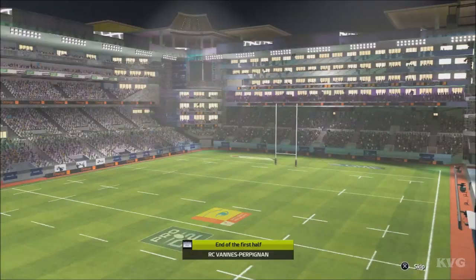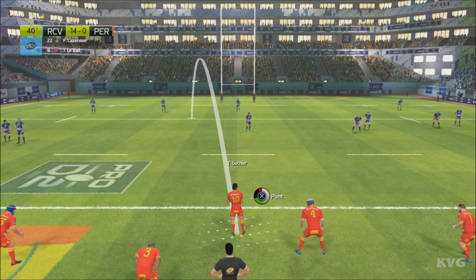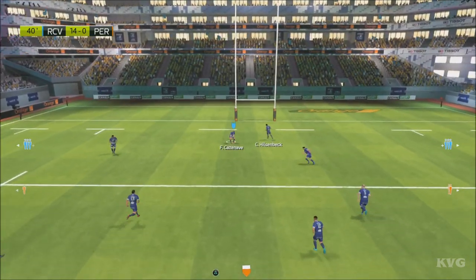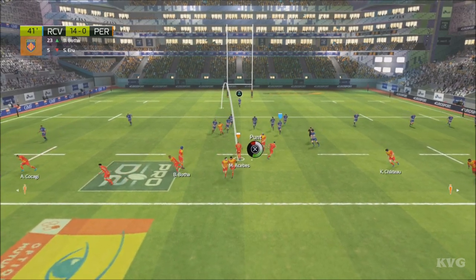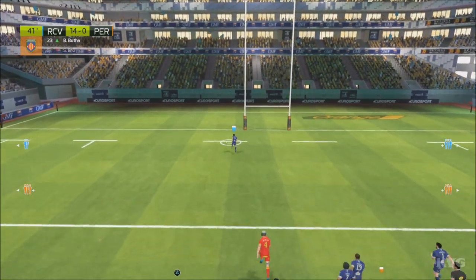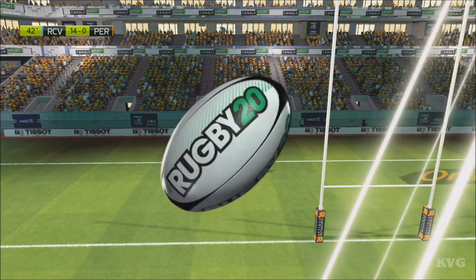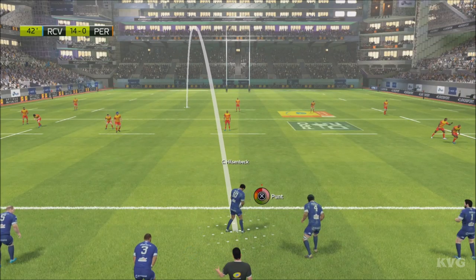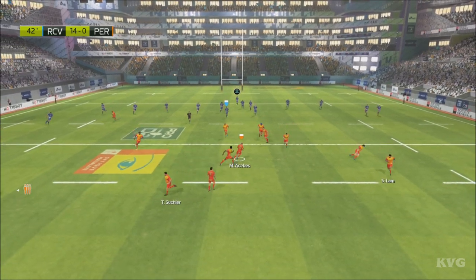And that's it. The first half comes to its conclusion. And the kickoff to mark the start of the second half. Recovered by Acebes. The ball goes through the in-goal area. Got underneath it. Superb.